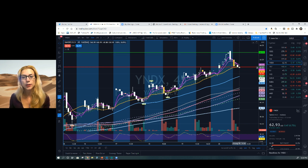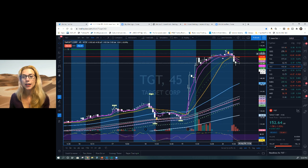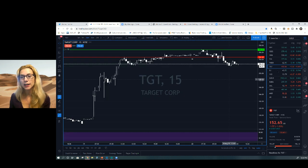Or if we break down below 63, well, now slowly having that curl back to the downside. Target as well. Target came up, it set new highs, and then if it dropped below 154.60, potential short. Sure enough, we had that nice move to the downside.